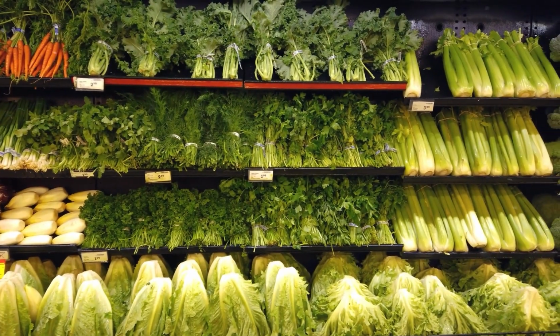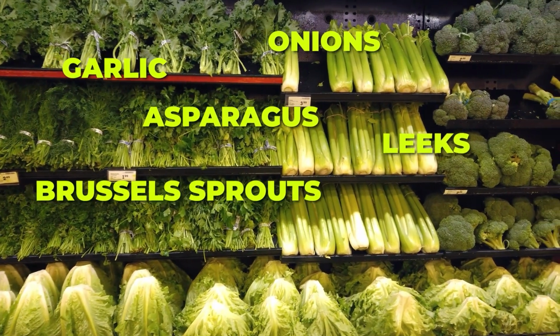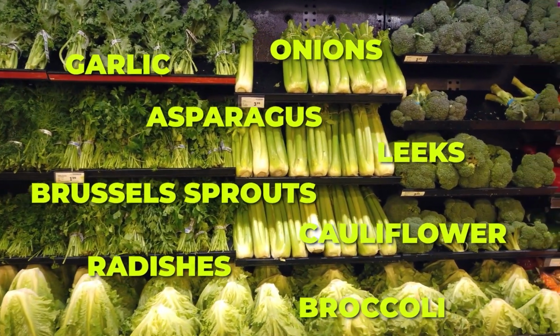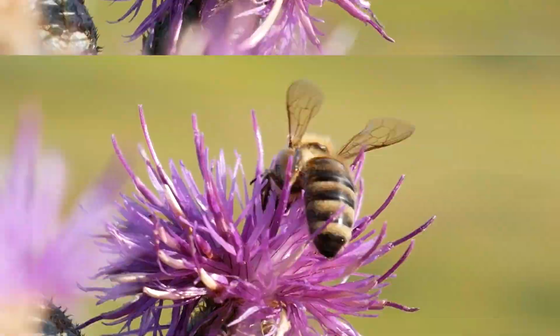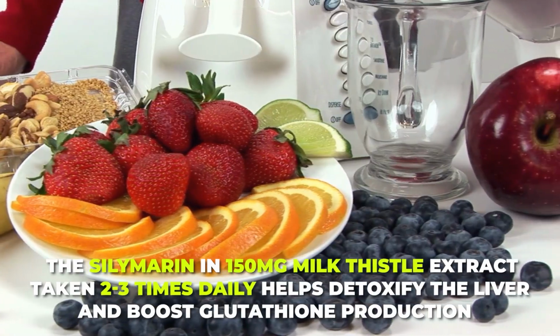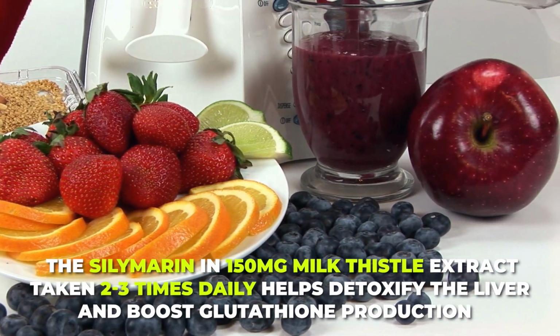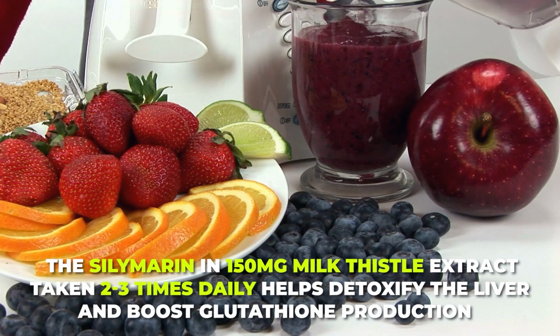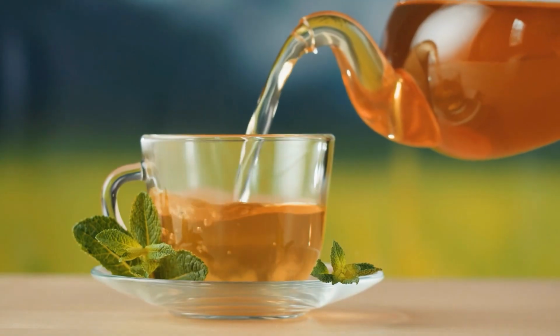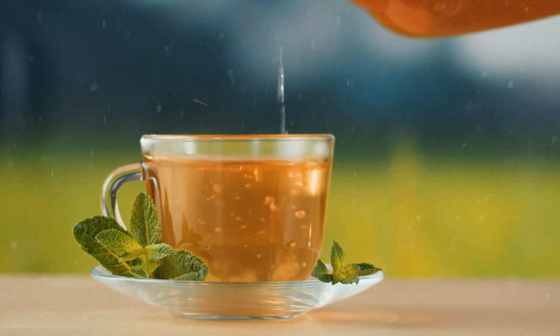Also embrace sulfur-rich vegetables like garlic, asparagus, onions, leeks, Brussels sprouts, radishes, cauliflower, and broccoli. Sulfur helps liver enzymes break down fat and detoxify harmful substances like alcohol. Milk thistle extract is another effective liver healing tool. The silymarin in 150 mg milk thistle extract taken 2 to 3 times daily helps detoxify the liver and boost glutathione production. This powerful antioxidant heals and regenerates damaged liver cells and regulates inflammation.